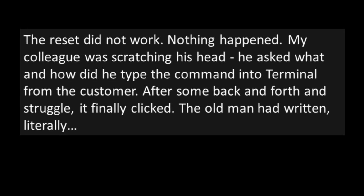The reset didn't work. Nothing happened. My colleague was scratching his head. He asked the customer what and how he had typed the command into terminal. After some back and forth and struggle, it finally clicked.